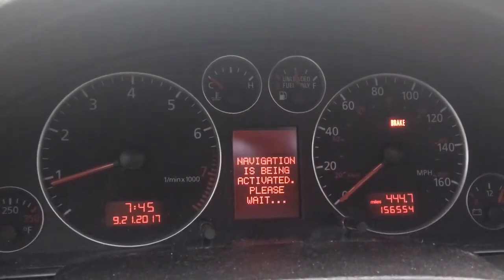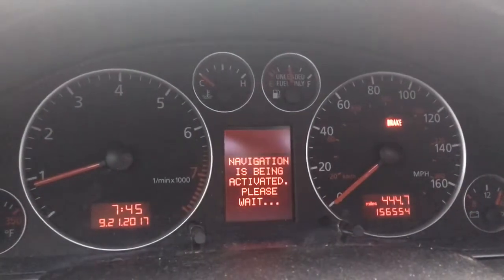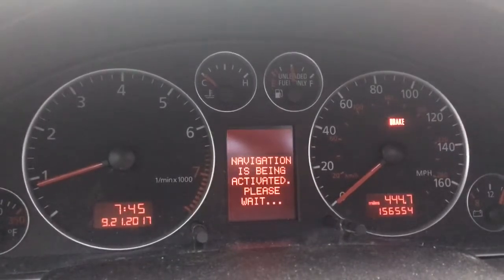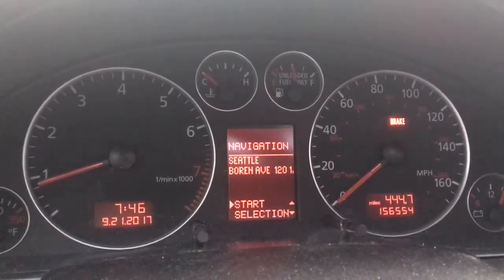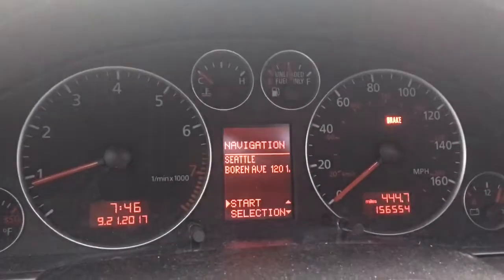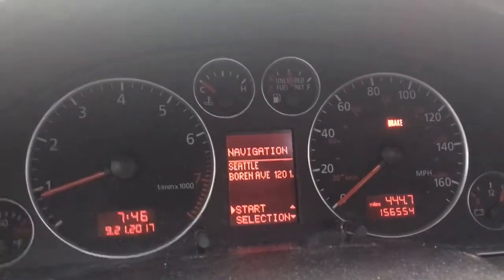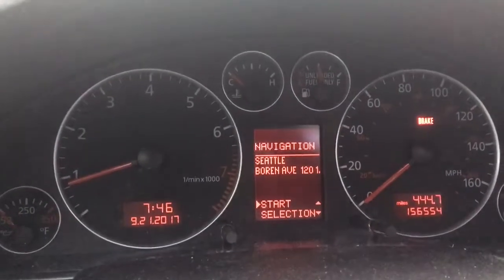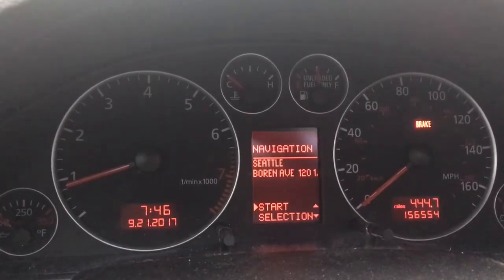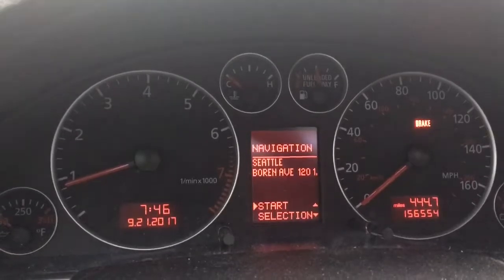So navigation is being activated, please wait. You can see how long this takes. What is neat about this system is the voice prompts, which, right there, it just is ready to go. The way it works is it's on the LED screen here, which is the typical Audi red. It's good for not impeding one's vision during the nighttime.